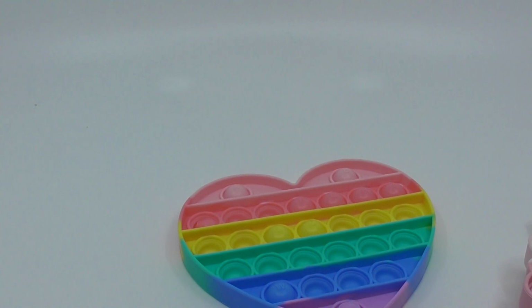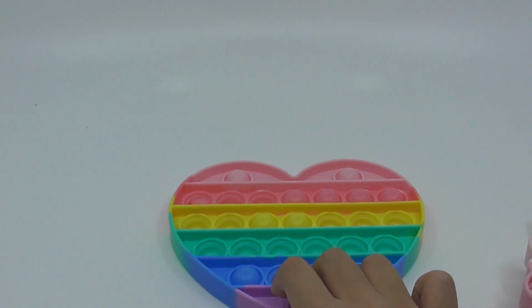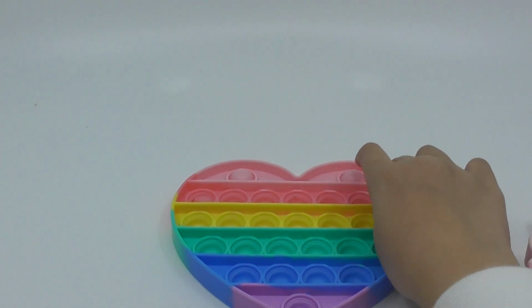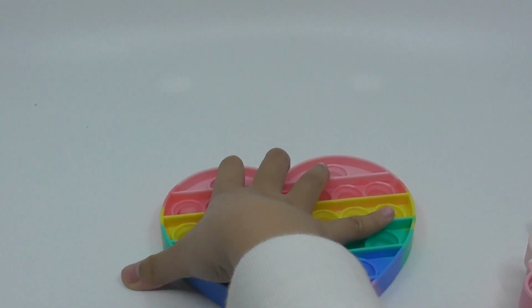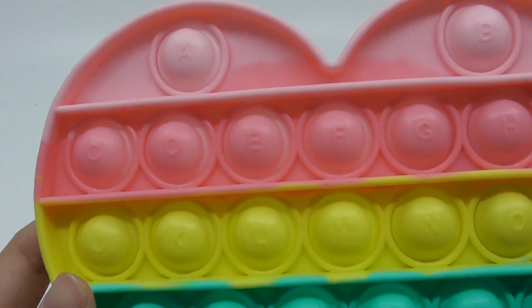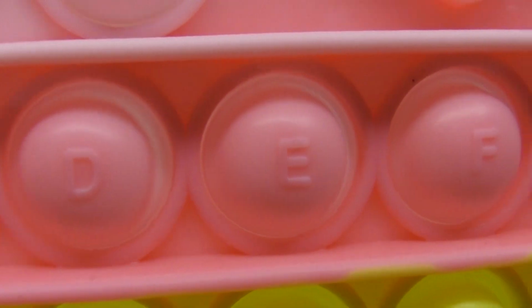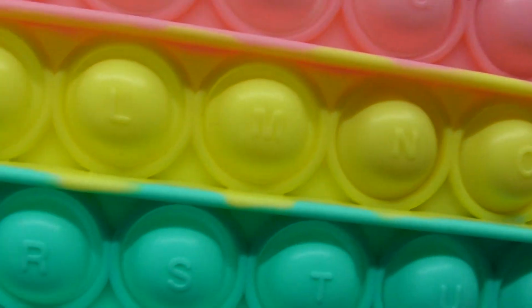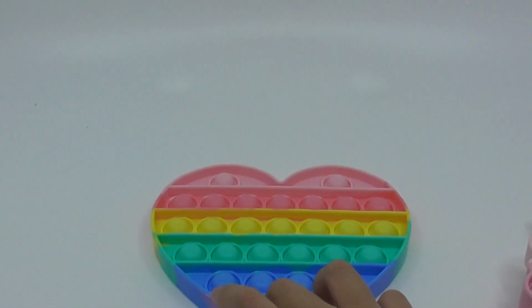I'm so happy, I'm so tired at the same time. This one is also a learning puppet because it has some letters. It has A, B, C, D, E, F, G, H, I, J, K, you know. Let's click.